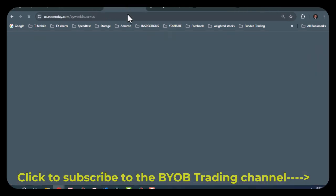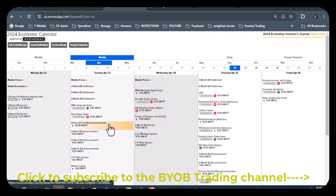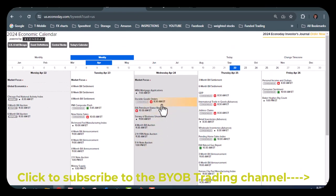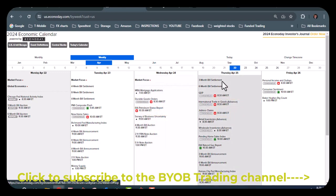Let's look at our economic calendar. For today we got PMI composite flash, 9:45, new home sales at 10, and that's it. Tomorrow, durable goods 8:30, petroleum report at 10:30, like there is every Wednesday at 10:30. Main event is Thursday, GDP at 8:30 in the morning.